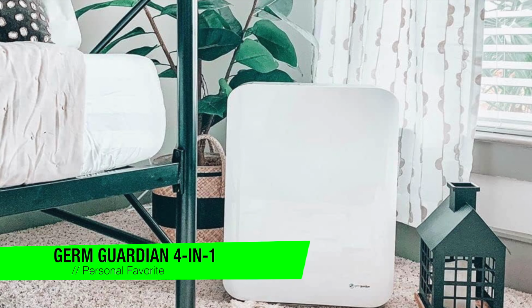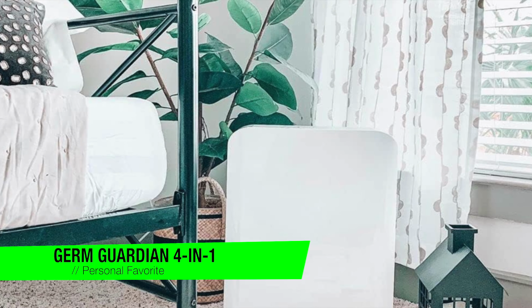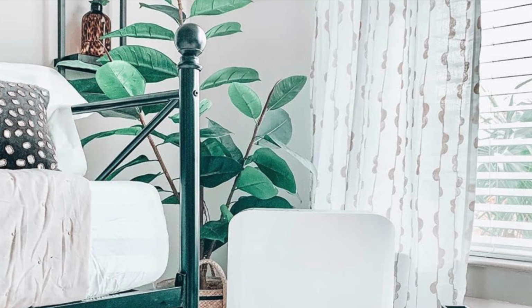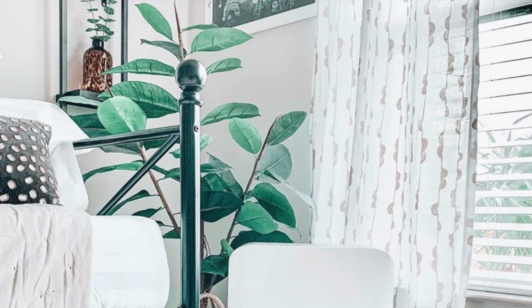Alright, so the first one on the list is going to go to my personal favorite. It's the Germ Guardian 4-in-1 Air Purifier. So this isn't just an air purifier, it's like a bouncer for your lungs. It doesn't just filter air, it shows you who's boss, really.